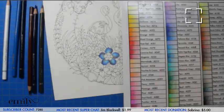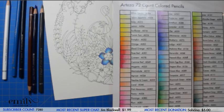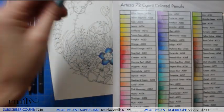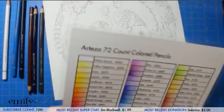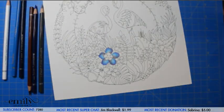Pretty much, it doesn't even have to be the exact same. Like I said, I just choose a dark color, a mid color, and a light color. Something that's, they're not going to blend so much that they'll just muddy together, but there's enough of a contrast to make them pop.